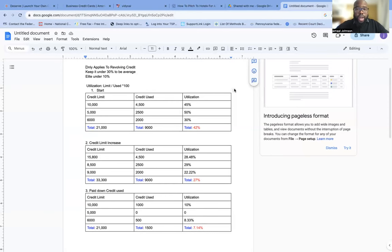And I'm going to show you guys how to do that. And I'm even going to show you how to get to the higher level, the elite status of being under 10%. Calculate utilization. What is utilization? So utilization is how much of your credit limit you're using at any given time. That's what your utilization is.